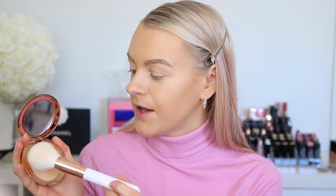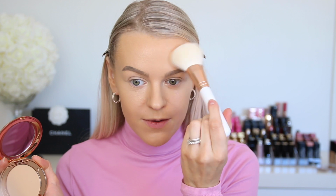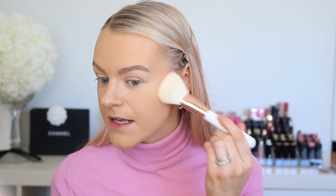I will use the powder brush from Livi Beauty, which is my brand, and I will just dig into this powder and add it to the face. It kind of feels like it neutralizes the shade a little bit.